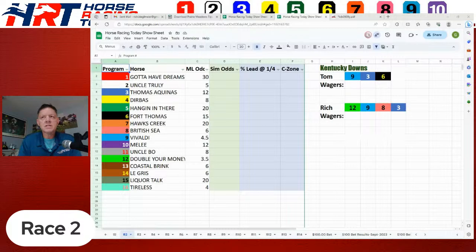Number 8, British Sea, gets the 3rd pick. This one tried its luck at Ellis Park in its debut, finished by a nose, almost going wire to wire. And I've noticed that a lot of Ellis Park horses have done well so far at Kentucky Downs. So maybe that form will carry over today as well.